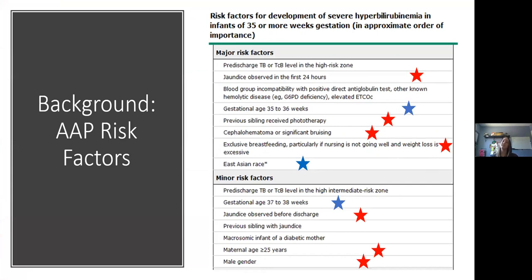Now, in comparison to the Canadian group, the Americans have a much more detailed as well as a broader list of risk factors. They specify East Asian specifically, as denoted by the blue star, compared to the Canadians' Asian and European list. They also split gestational age to 35 to 36 weeks as a major risk factor and 37 to 38 weeks as a minor one, whereas the Canadians just use under 38 weeks. The American group doesn't really consider dehydration, however.